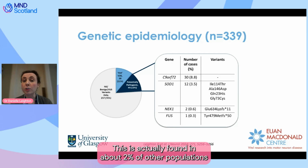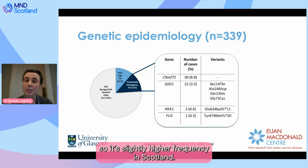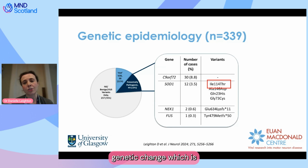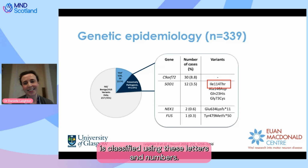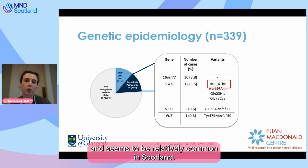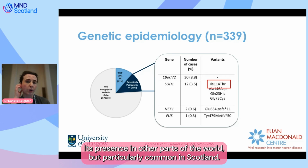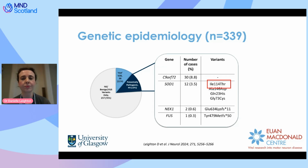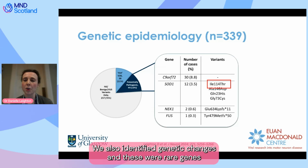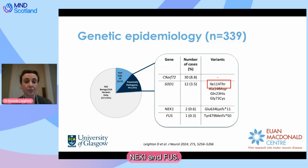This is actually found in about 2% of other populations, so it's slightly higher frequency in Scotland. And that is probably due to this particular genetic change, which is classified using these letters and numbers, but essentially this is a genetic change that seems to have originated in Scotland and seems to be relatively common in Scotland. It is present in other parts of the world, but particularly common in Scotland. So we call it a genetic founder mutation in Scotland. We also identified genetic changes in these more rare genes, NEK1 and FUS.